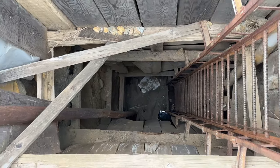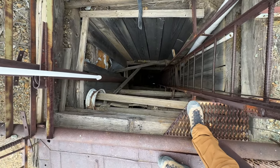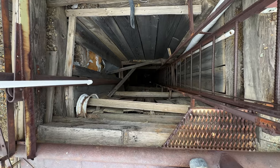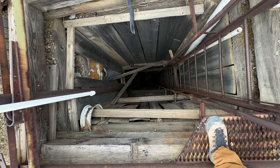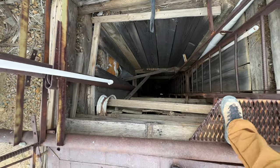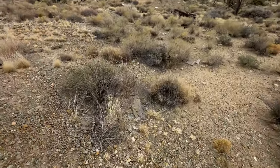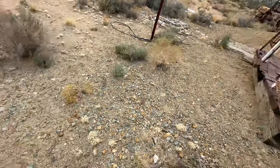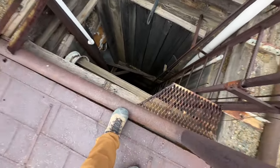Yeah, maybe. Maybe 50 feet. Just looks like it goes down. Let's grab a rock and see what that is down there. Let's see if we can hear how deep it is. Looks like everyone else has done this. Let's go. Okay. Ready?